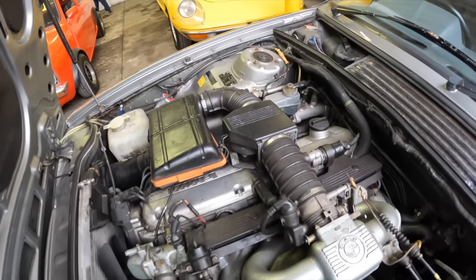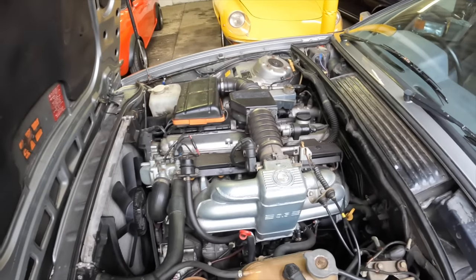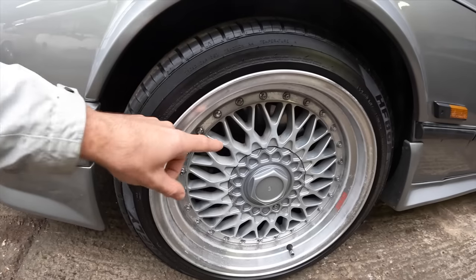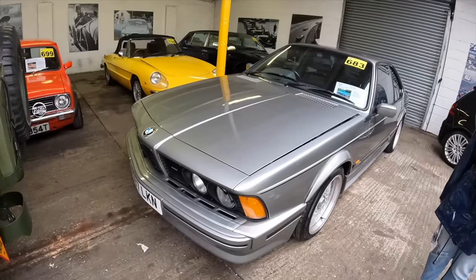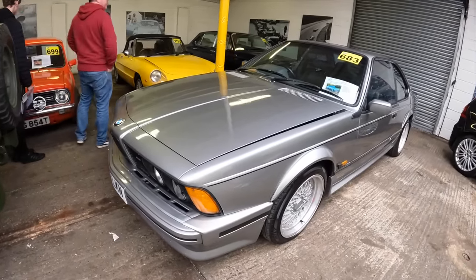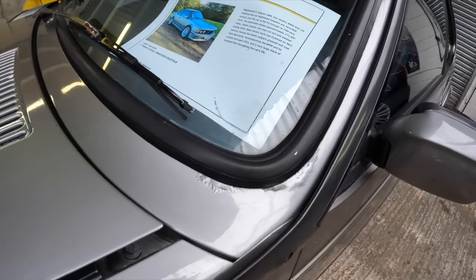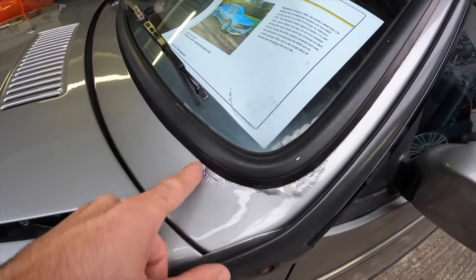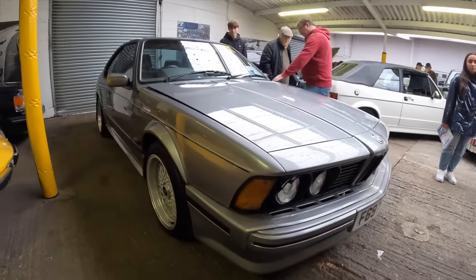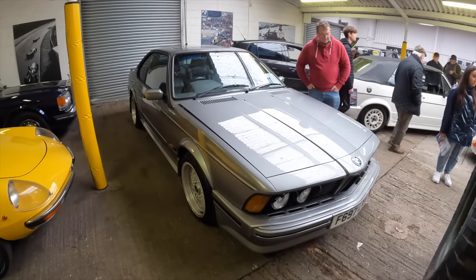As I've just opened the bonnet, it's revealed the 3.5 straight six engine, which looks to be in great condition. Tell you one thing I'm loving, though, is the BBS alloys. Split rim BBSs, very, very nice. Some recent work that's been carried out to the BMW include a service, the front calipers, pins greased, and also front ball joints being changed. The bodywork overall is looking in great condition, but unfortunately it's just starting to go on this scuttle where the windscreen meets it. The BMW 635 CSI has got MOT until February 2024, and it is offered as a no reserve.